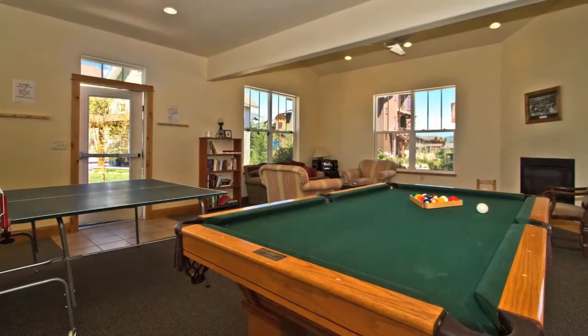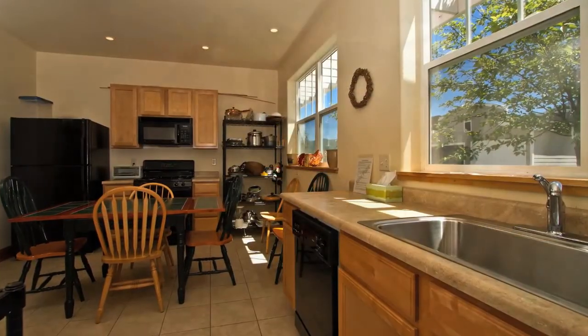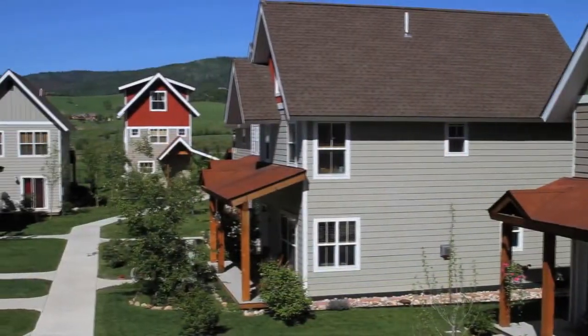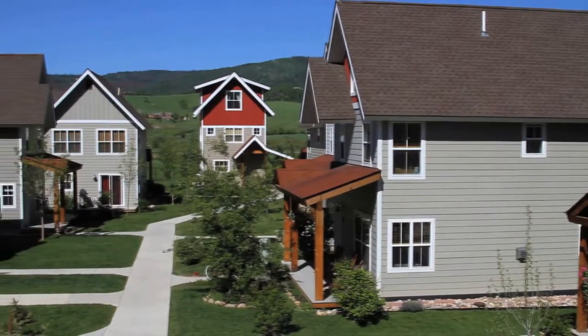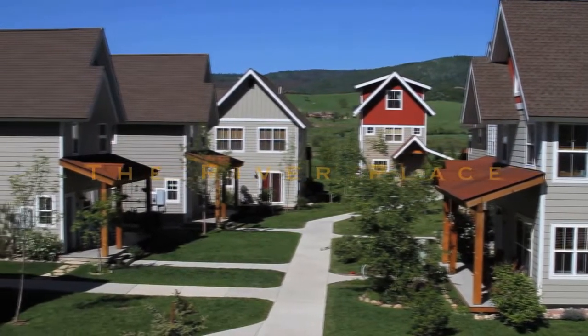The other thing is that we have the community house, and so that is so awesome to have when you have a bunch of guests come over, to be able to go and have a space away from your own house to share with your friends and family. So we truly believe that River Place is just a great place to own a home and to raise a family.